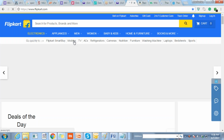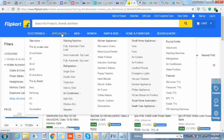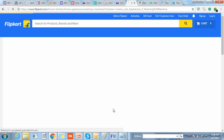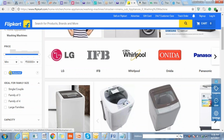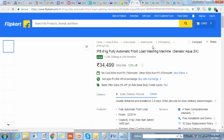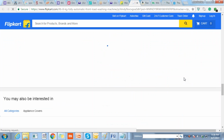I'm just going for mobile. Okay, I'm just going for a washing machine, to see how it looks. I'm trying to watch the price. Now the product detail has been taken and then the price of the current website has been taken. Now if you come down, it will show you the price difference. So here it will be low.